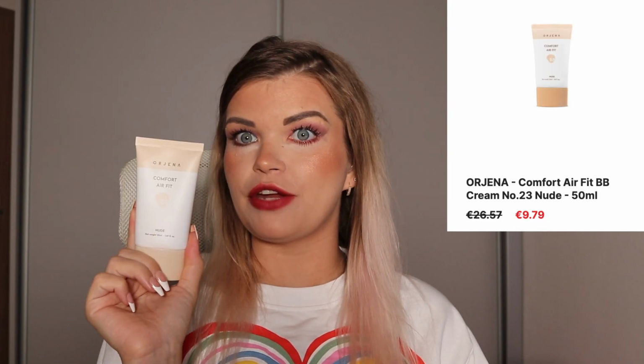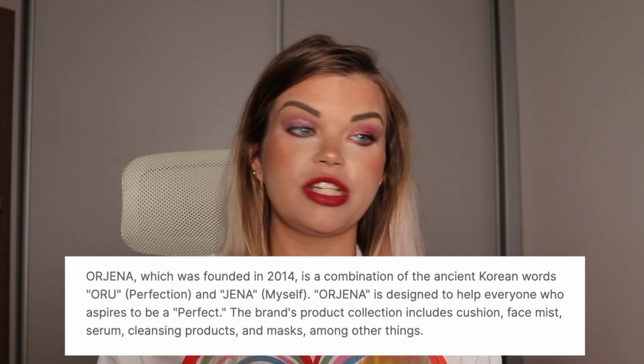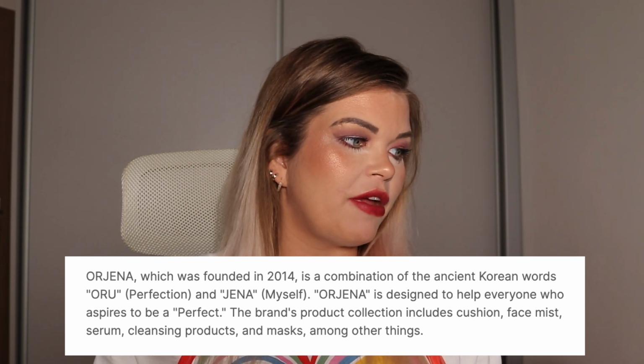Then I want to talk about the Orjena Comfort Airfit BB Cream, and this is in the shade Nude, number 23. Orjena is a Korean beauty brand which was founded in 2014, and the brand says it's designed to help everyone who aspires to be perfect. That's also another thing I found when I was on the website just looking at brands in general. All of these brands, they talk about being perfect, which nobody is, and that is absolutely fine. But I just found that funny that all of these brands were kind of saying, if you want to be perfect, use our stuff, basically.